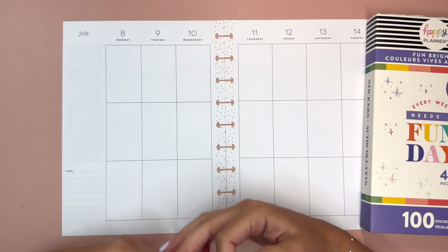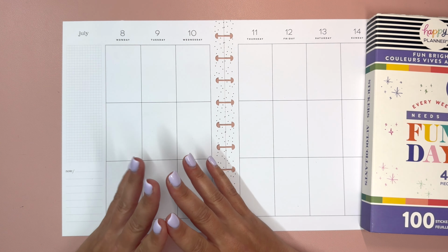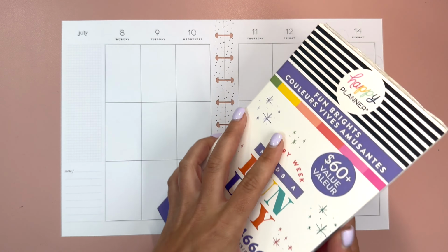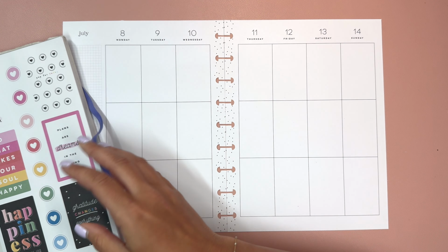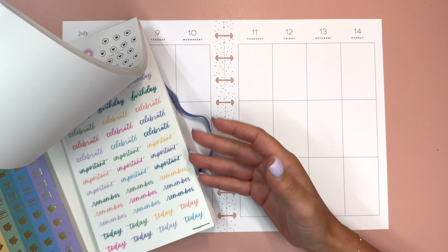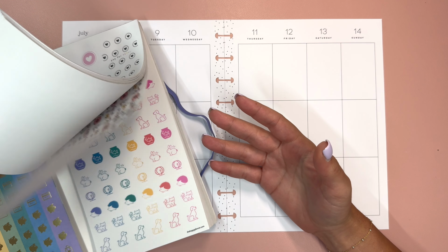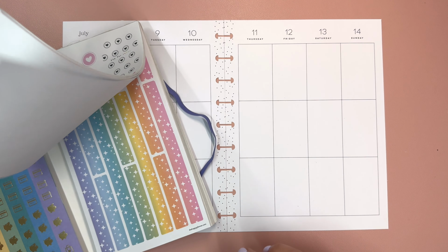So as you know, I tend to do 3 weekly spreads in my planners, and this is the first one, so we may get more birthday themed as the spreads go on. But I have the Happy Planner Fun Brights mega book here, and I tend to shy away from pulling out mega books because I find them annoying. Not in a horrible way, but I just find them kind of annoying to go through because you have to do both sides. It's probably a pretty intense first world problem.